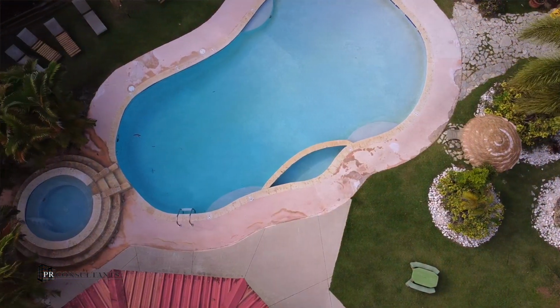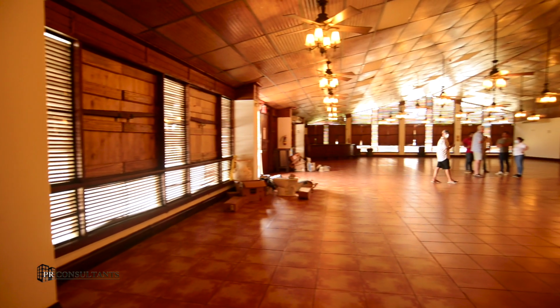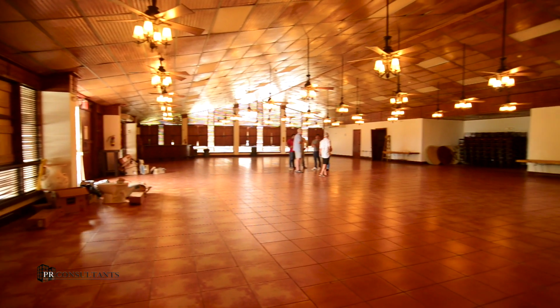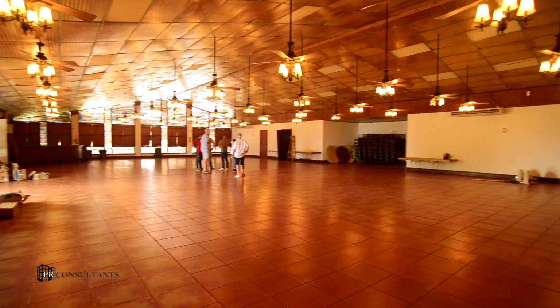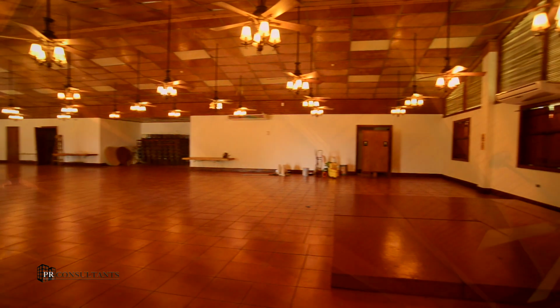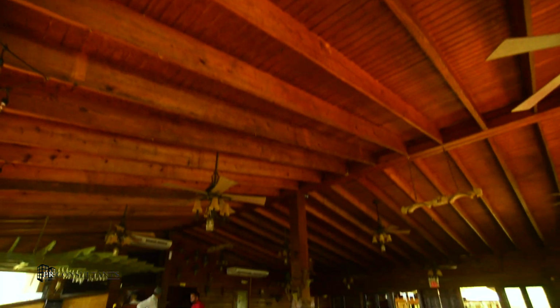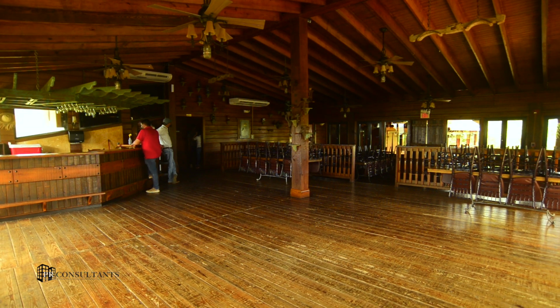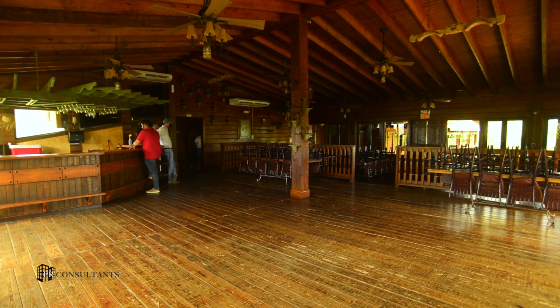And this property has a couple of swimming pools. It has an event space that's magnificent for weddings. They do multiple weddings here all spring and summer long. Every weekend a couple of weddings happen. They have 3 separate event spaces. One of the smaller event spaces upstairs could be, and used to be, a restaurant. Everything's really in pretty good shape.